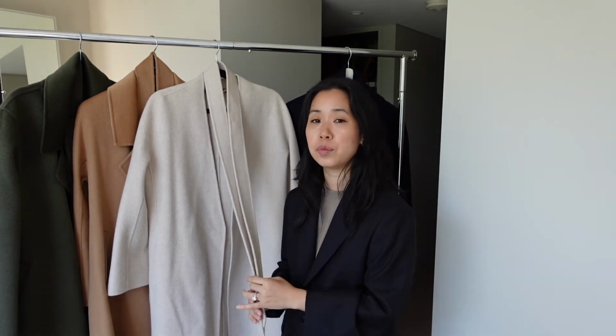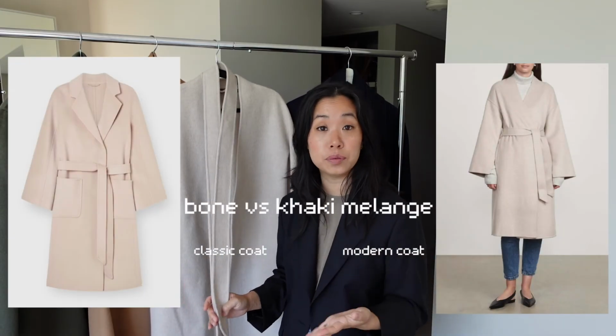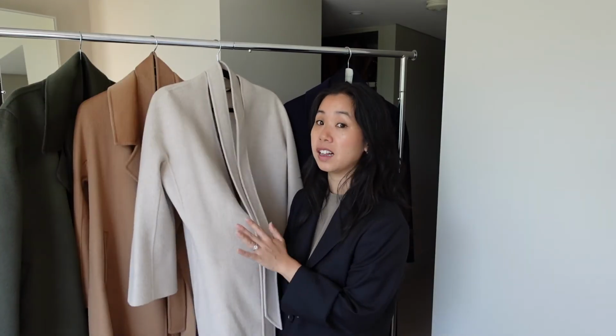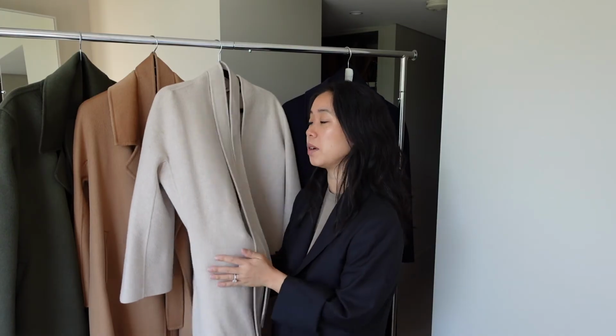Now I have this one in the light khaki melange color, which is a cool toned off-white. So they have a few different light colored offerings in their collection. Bone color is one that sort of comes to mind. Even though it's described as an off-white, that actually has a warmer undertone to it, whereas the khaki melange has a cool tone, and I much prefer the cool tone lighter neutral shade, so I'm really glad that I have this one. I think that it would suit darker skin tones like mine, and so I think that you should have a look out for the light khaki melange if a light neutral coat is on your radar.